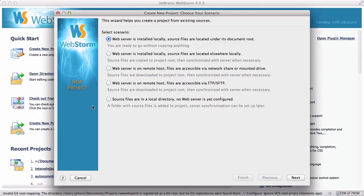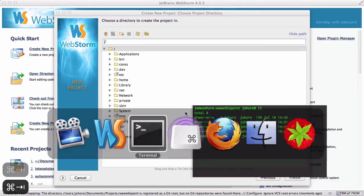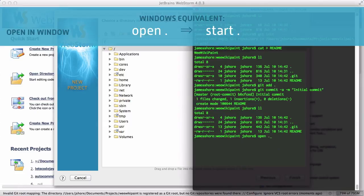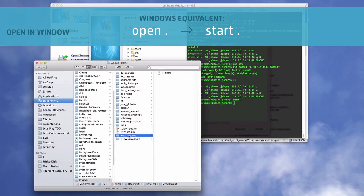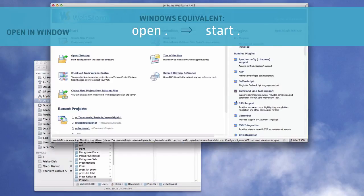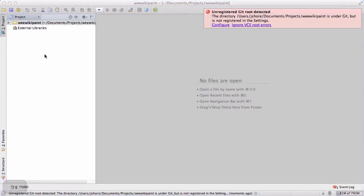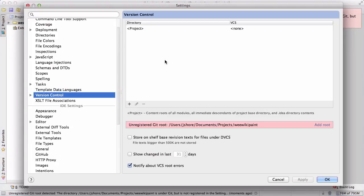So we're going to create a new project. We need it to be in a local directory. Sort of an easy way to bring this up is we can open the current directory and then highlight it here. And there we go. Now it's telling us that it sees that I'm using Git, but it doesn't know about it.